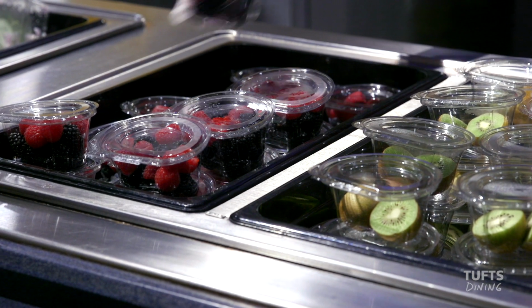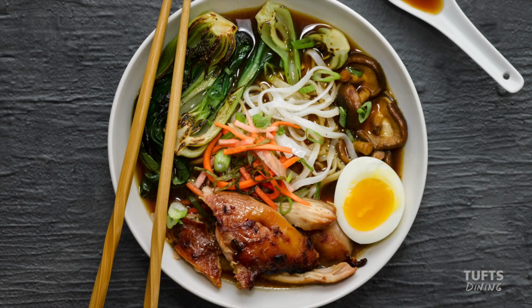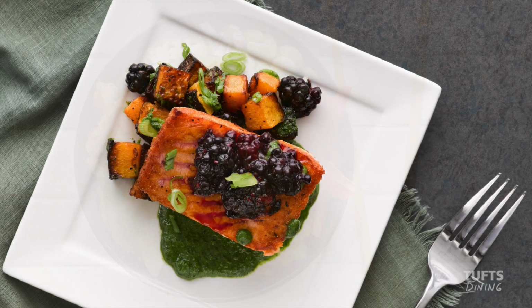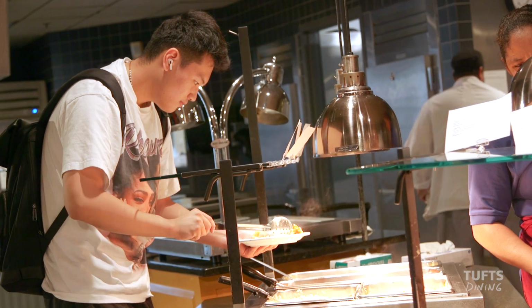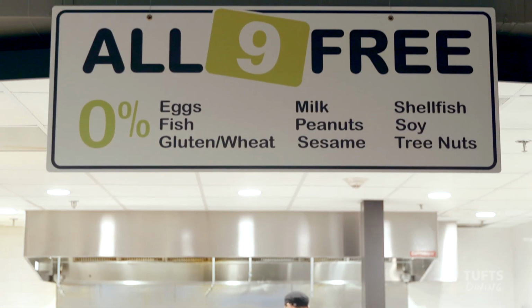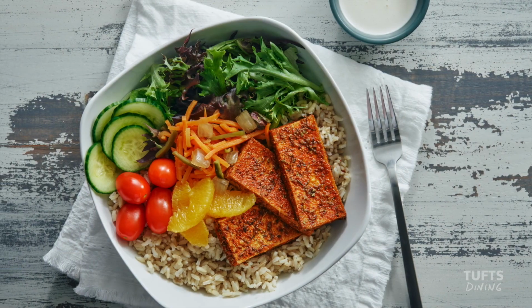Fresh at Carmichael is our primary uphill dining center, located at the residential quad. Here you'll find local, made from scratch, chef-curated dishes that are gluten, peanut, and tree nut free. DeWitt McPhee is our main downhill dining center, an all-you-care-to-eat option featuring the allergen-free platform, All 9 Free, and the new kosher vegan platform, Beans, Greens, and Grains.